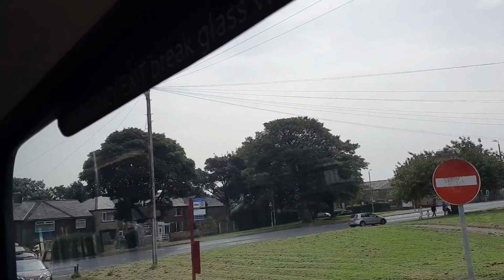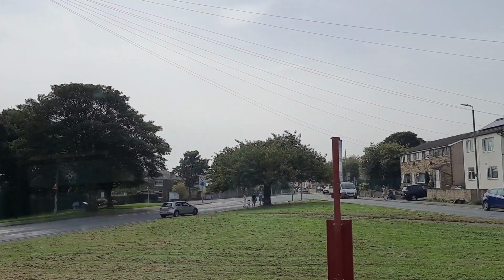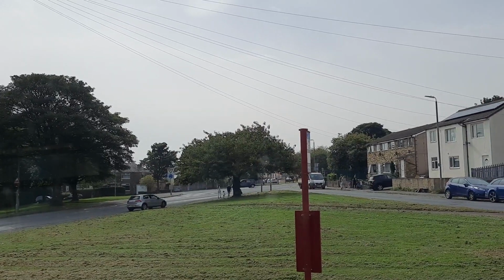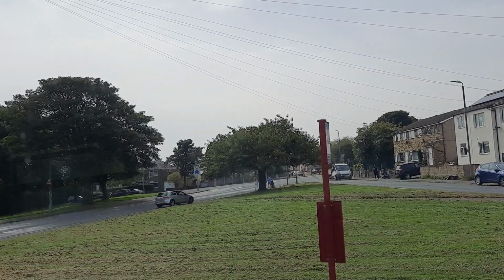Back on Sandbeds Road. That way, of course, would be Gibbet Street, and that's where the entrance for the golf course is.